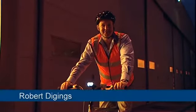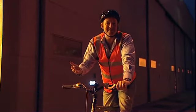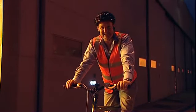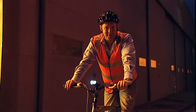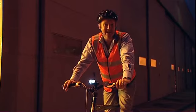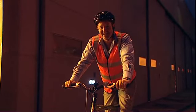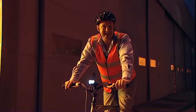Lights form an essential safety feature for many forms of transport, generally allowing the driver to see and the vehicle to be seen. In the case of road transport, the correct operation of a vehicle's lights is vital for road safety, and that's why lighting checks are an important part of the MOT test. And that's why I'm on my bike to meet Jake in the MOT Matters studio.